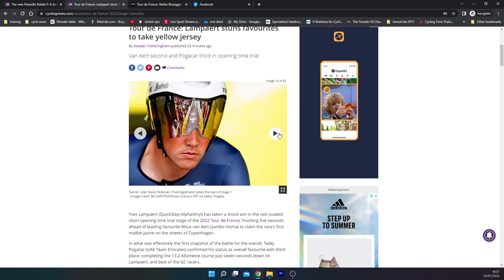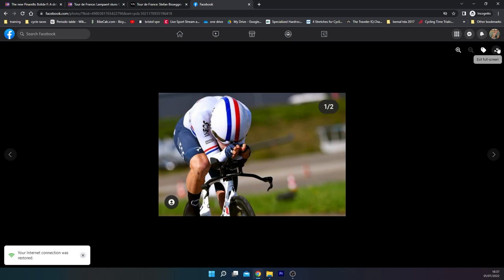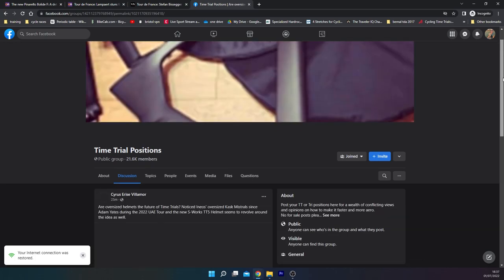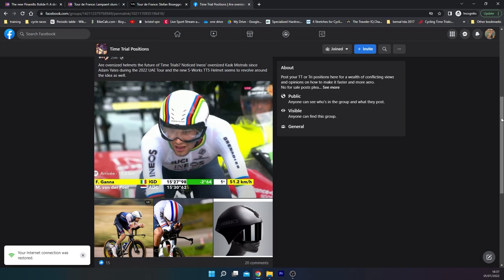What I'm now going to go through, which I think is more interesting, is helmets. This is on Time Trial Positions, which is one of my favorite groups on the internet. There's always some absolute wrong-uns on it, and they always seem to sort you out with some good photos. So anyway, what they're talking about here is the oversized helmets. It's something that has really been a bit of a trend since the POC Tempor, where people want to have quite a wide helmet to try and put the airflow over the back.